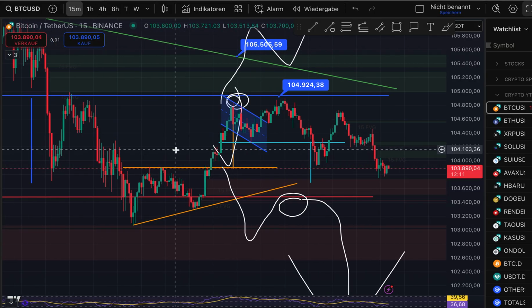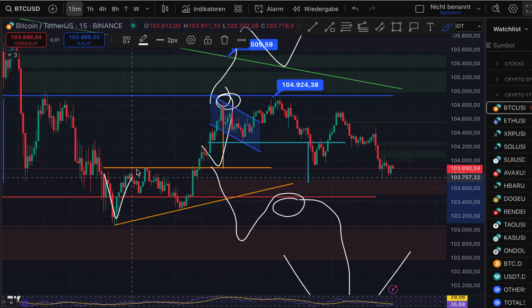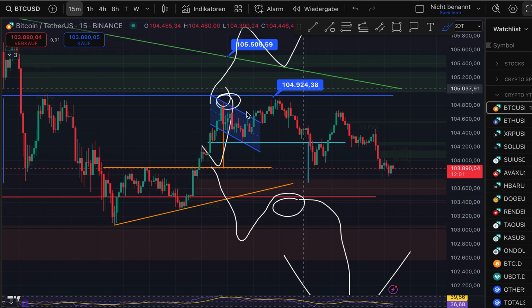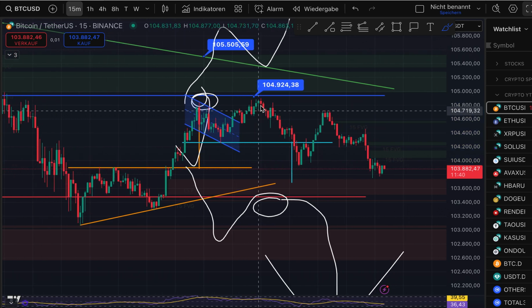So let's get to Bitcoin. I think that we have done a great job yesterday. We have said so far this is an ascending triangle, which broke to the upside, target $104,925. We got this push to the upside. Afterwards, we got a consolidation within a bull flag. We broke the bull flag to the upside, we retested it. For me, this was actually the sign that we might even overshoot the $104,900. It didn't happen. We got rejected there.